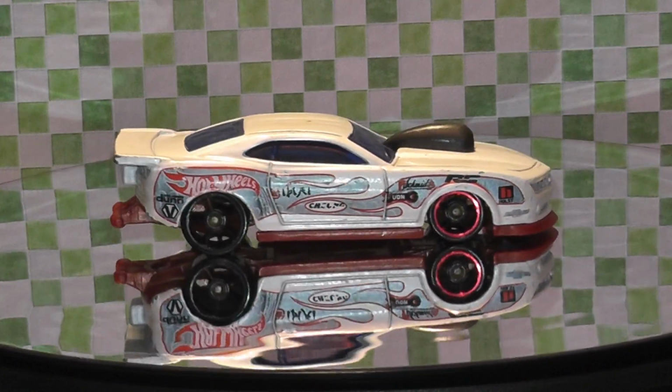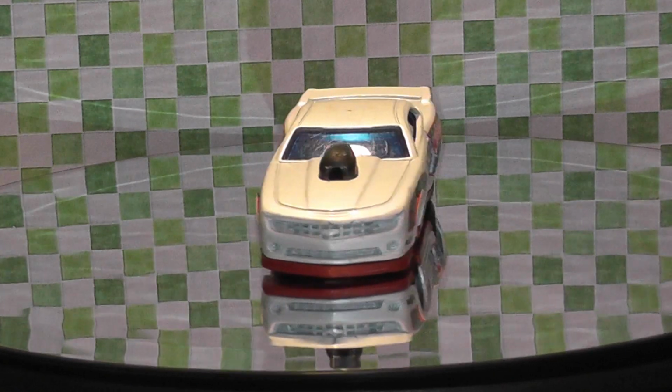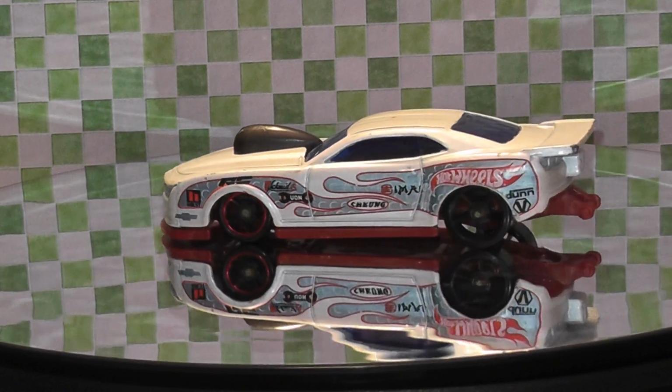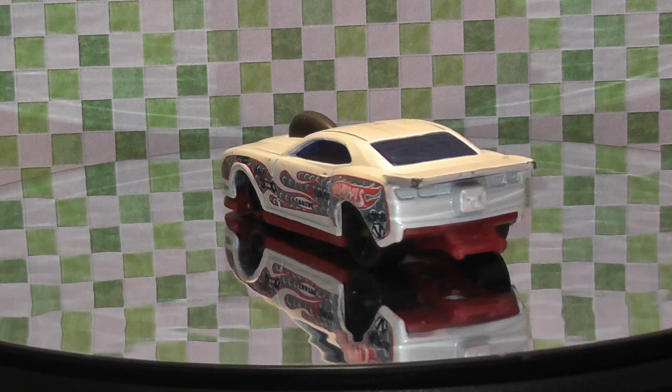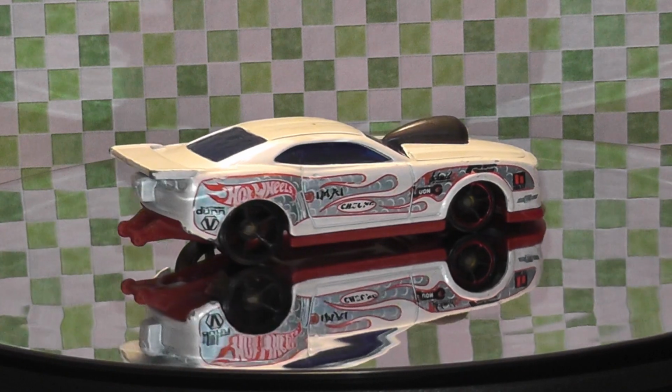And finally, we have the 10 Custom Camaro SS, or 10 Pro Stock Camaro as this base plate says. Designed by Jun Imai and introduced in 2010, this is the 2012 release from the Race Rods 5-pack.